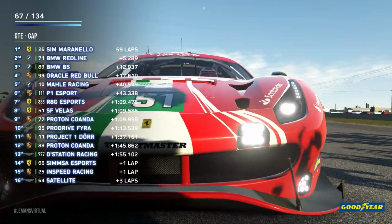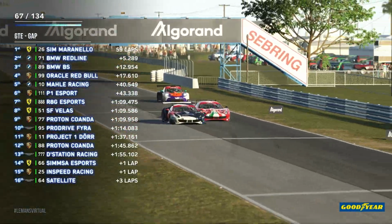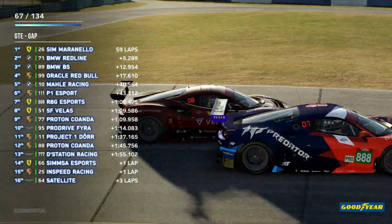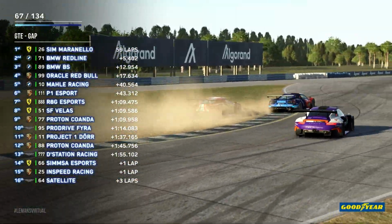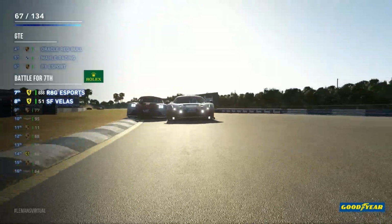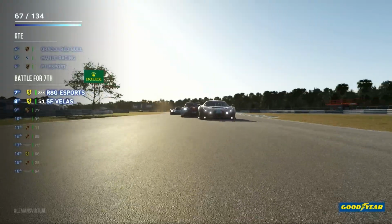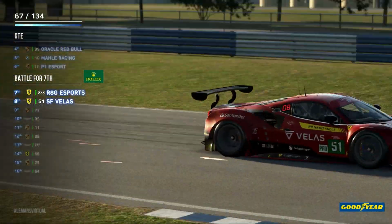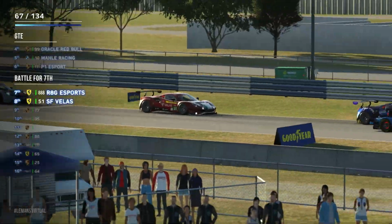Here we go, SFLS, they're going to have to look to the outside, and you never usually see a move around the outside here, but they're going to give it a go anyway, and the R8G is going to squeeze them onto the grass, and Proton now see a gap on the inside, and Proton, being squeezed onto the curb there, and flashing the headlights. SFLS were not happy with that one at all.